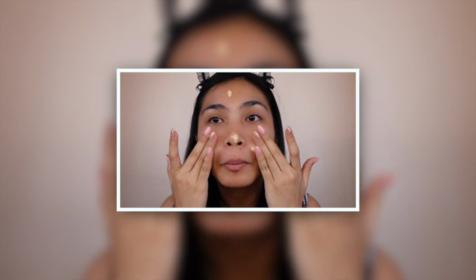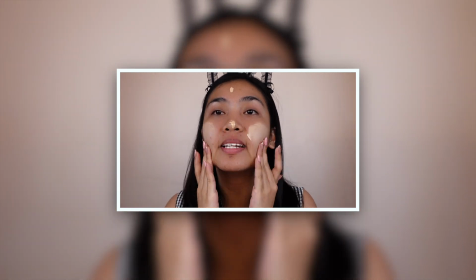So my skin is already prepped in the sense that I have already cleansed it. I have no moisturizer as I'll try its moisturizing properties. So first, it's to shake well the product. I'm going to put 2 to 3 drops. Lastly, spread and tap with fingertips until seamlessly blended. So I'm just going to do it like this as I'm focusing more on the center of my face.